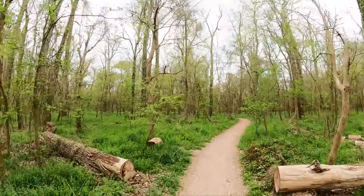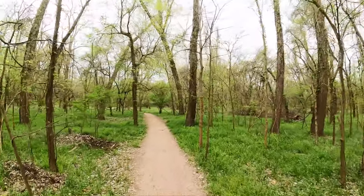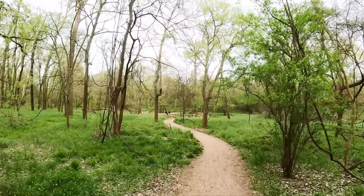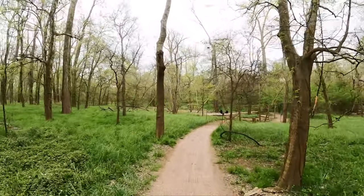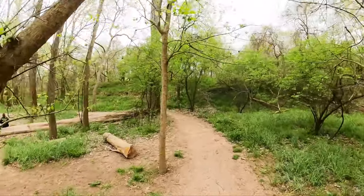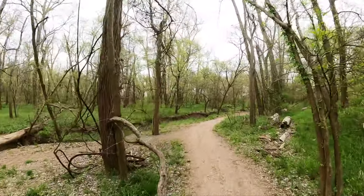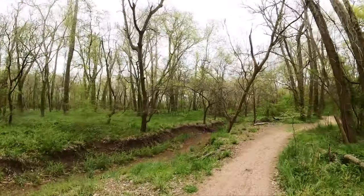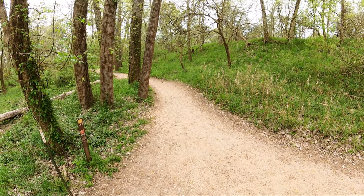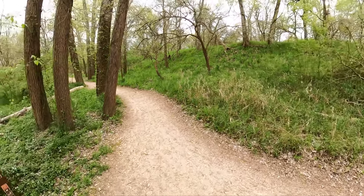Lots of squeaks on my scooter. Big sycamore tree. How y'all doing? All right, where are we? Barbed Owl Trail and the Sycamore Trail. We'll take the Barbed Owl.